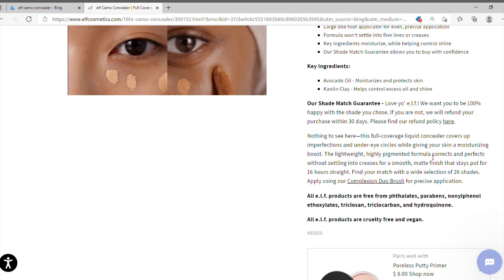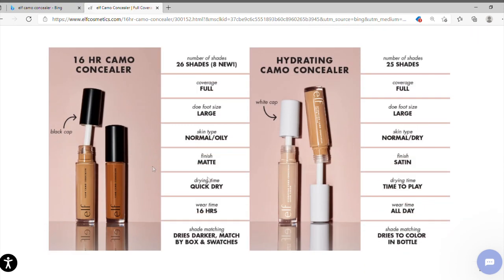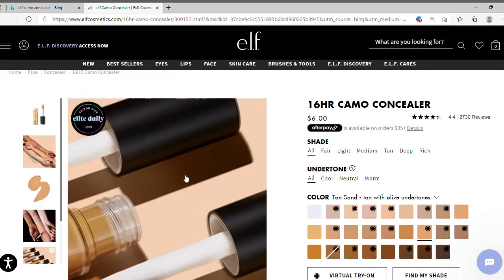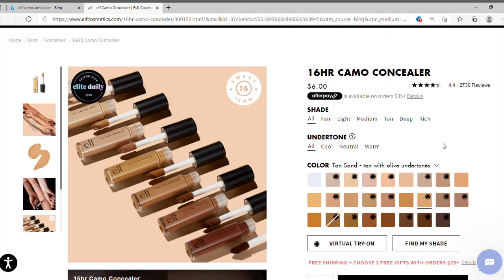The formula is lightweight and highly pigmented, which yes, is definitely true, and stays matte. It also says it's free of phthalates, parabens, all the bad stuff. And all e.l.f. products are cruelty-free and vegan, which I think is just awesome. So that is the e.l.f. Camo Concealer, the original. I also love the packaging, how simple and classy it looks. It feels like a really high quality plastic, and it is very sleek and very nice. So I think that is everything, and we will get on to testing it out.